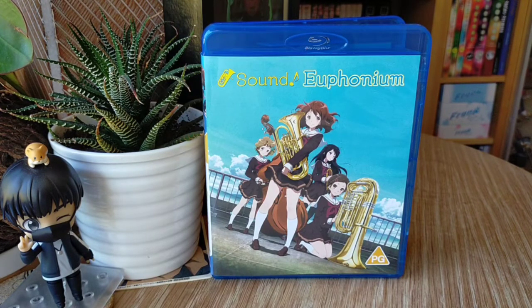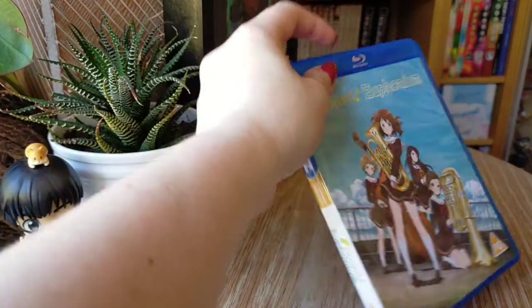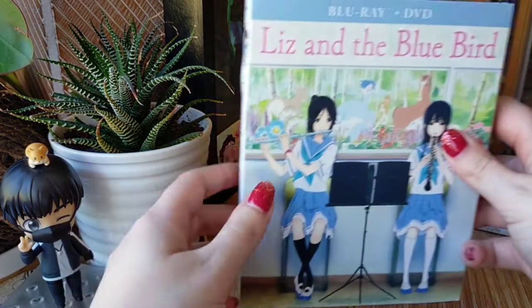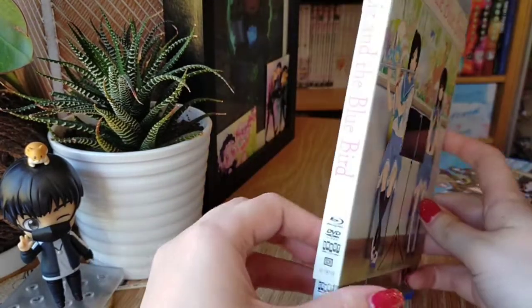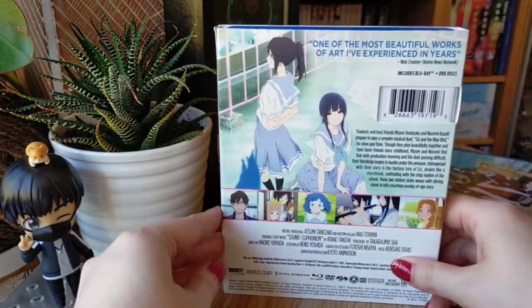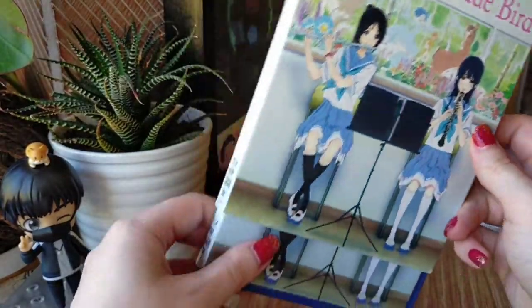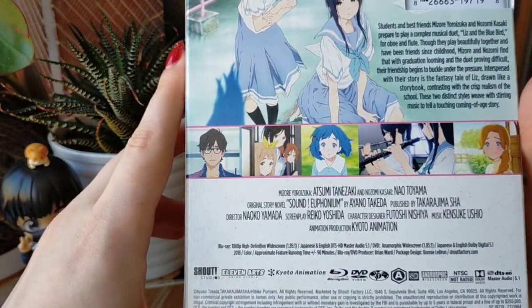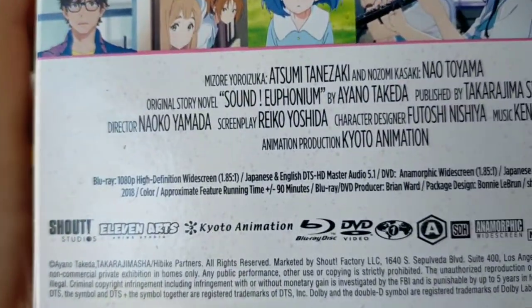But yeah, Sound Euphonium, a solid, kind of musical coming of age drama with beautiful Kyoto Animation. But I got that, and then I also got, speaking of standard edition releases for films, Liz and the Bluebird, finally. So this is the Shout Factory release of this film. Both of the films that we've gotten for this series have been from Shout Factory. Is this dubbed? I can't remember. I don't know. Yes, it is.